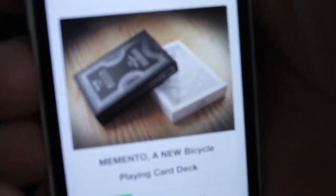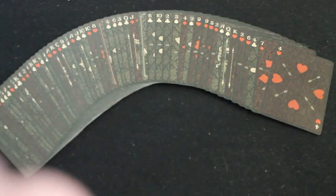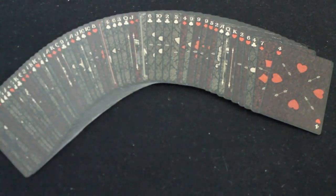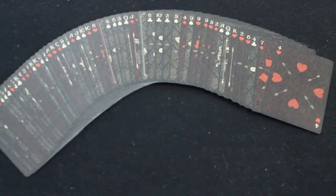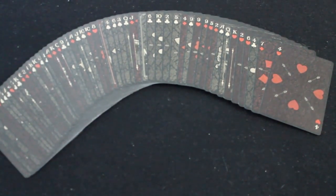Then there's this one, Memento, which looks very beautiful. Still not funded. They are at almost a third of the way funded. They're looking for £12,000. But it is two decks, a white deck and a black deck, and they look very nice. They were really well done. The court cards are beautiful, and I recommend checking that one out for sure.